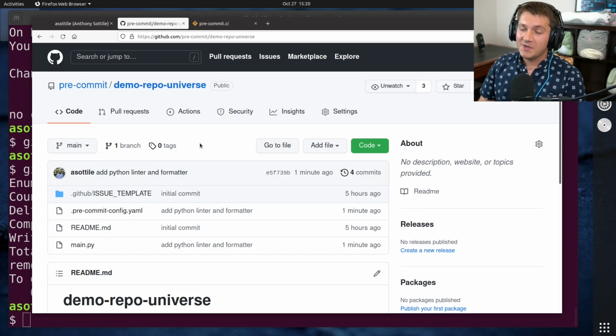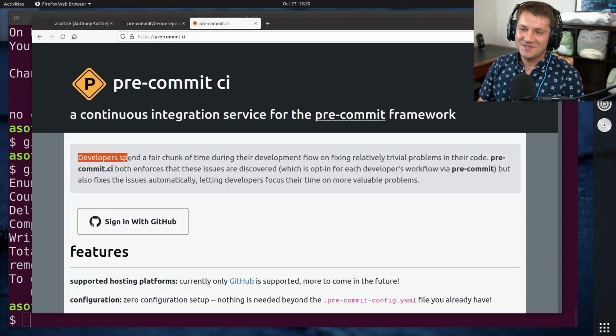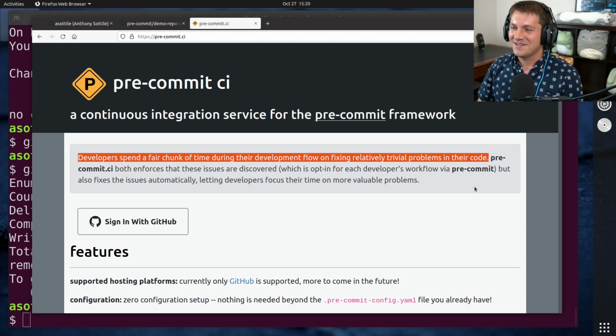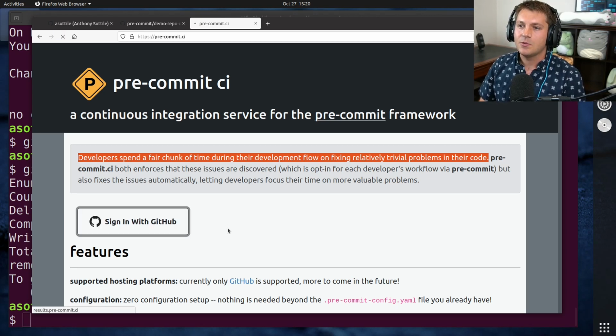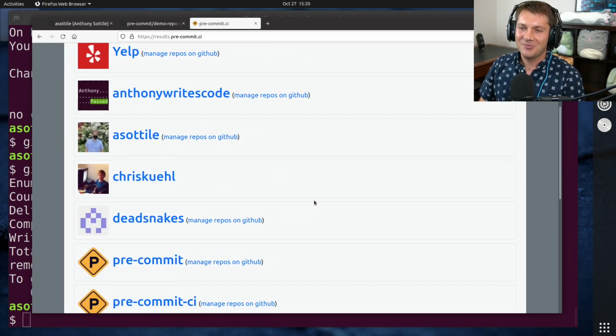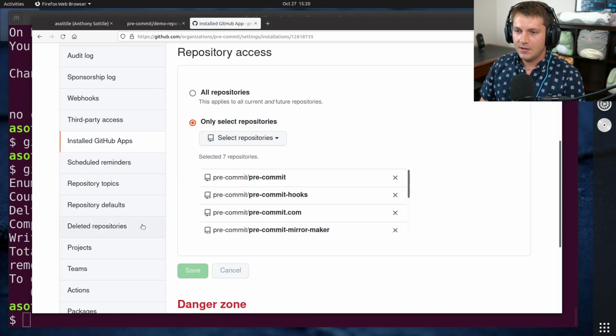We're going to set up pre-commit CI, which is a CI system that's based around that pre-commit tool that I showed you before. Developers spend a fair chunk of time during their development flow on fixing relatively trivial problems in their code. Like that really resonates with what I've just spoken about. But I'm going to show you how easy it is to get set up. We're actually not going to need any extra configuration. We'll just sign in with GitHub. Of course, I have pre-commit CI set up with a whole bunch of other repositories because I use it for personal development, but we're going to set up that repo we just pushed here.